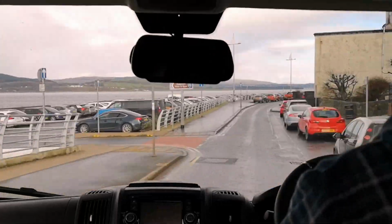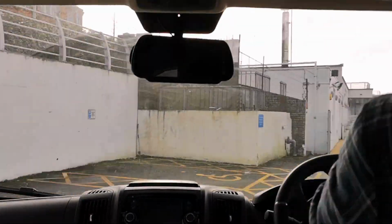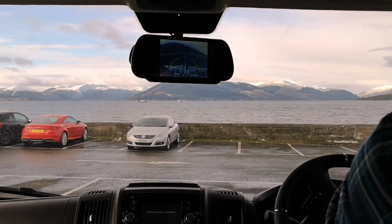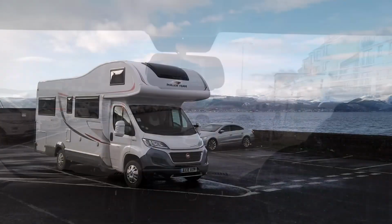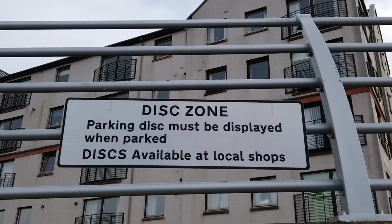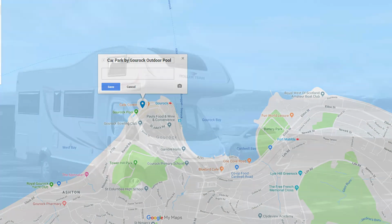This is Gourock, handy car park for the town. There's a couple of hundred spaces here, but it does fill up pretty quickly. As you can see, not much room for a van of this size, but if you've got something smaller like a transporter, you'd be fine. You need a disc, which you can get from the local shops. You've got up to 3 hours here, which is quite handy.